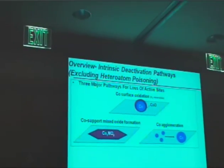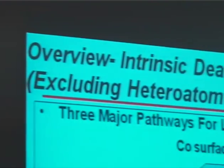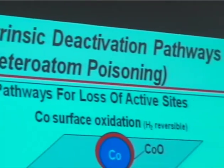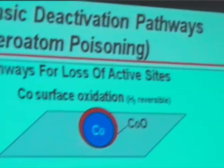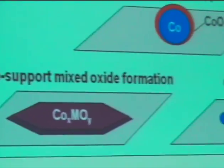So let's take an overview. What I'm going to exclude from this presentation are heteroatom poisons. That's an issue. If you have sulfur running around your system, you're in deep trouble. So we're not going to get into that. We're going to assume that you get to a clean state. That's very important. But even if you have a clean state, you're going to have issues.